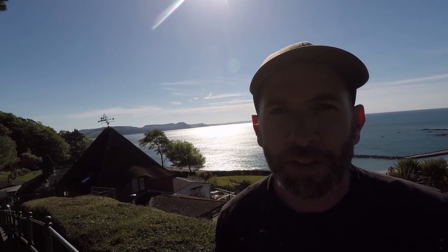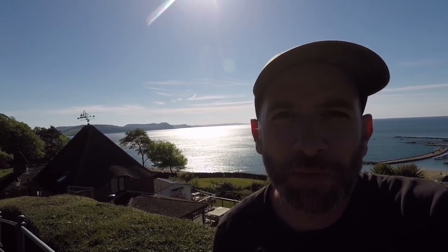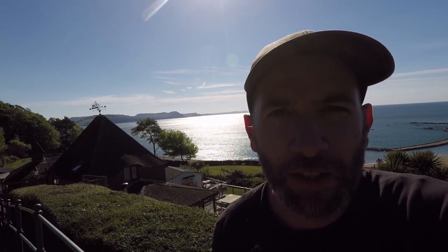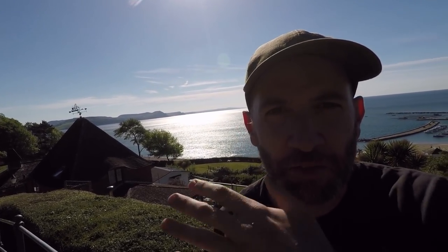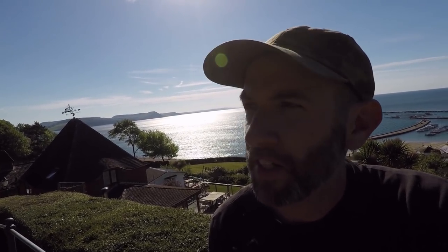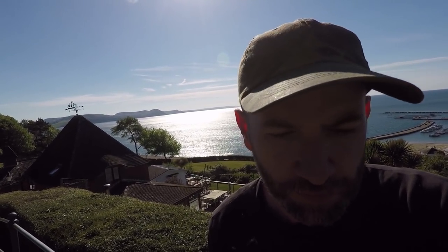Over behind me, that row of headland cliffs, that's Charmouth, and that's where a lot of the fossils are found. You can see in those cliffs there, it's constantly falling away into the sea, eroding and revealing its Jurassic treasures.